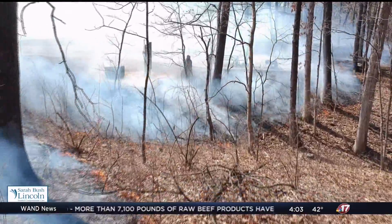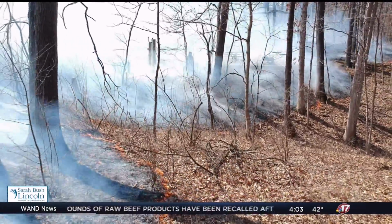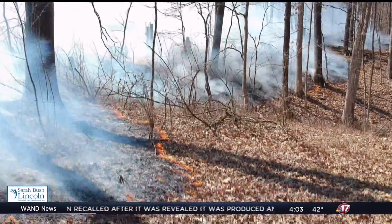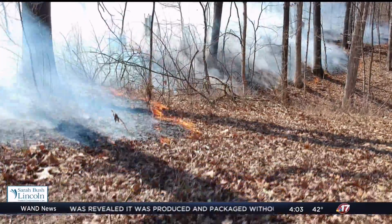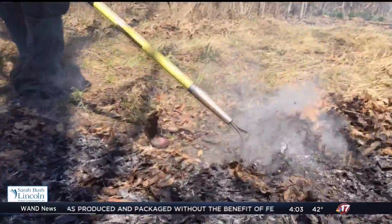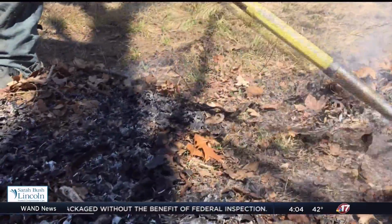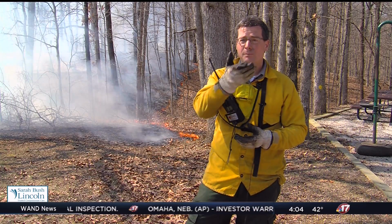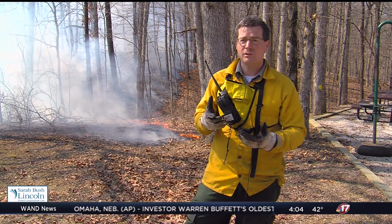You see, doing a controlled or prescribed burn isn't as easy as it looks. A lot of planning goes into this. Wind and weather is everything. We use the wind to our advantage, which we're actually trying to burn into the wind very slowly or down a slope, depending, because if you were to light at the bottom of a slope, the fire is going to run up regardless of the wind, and you could do some damage to the timber.